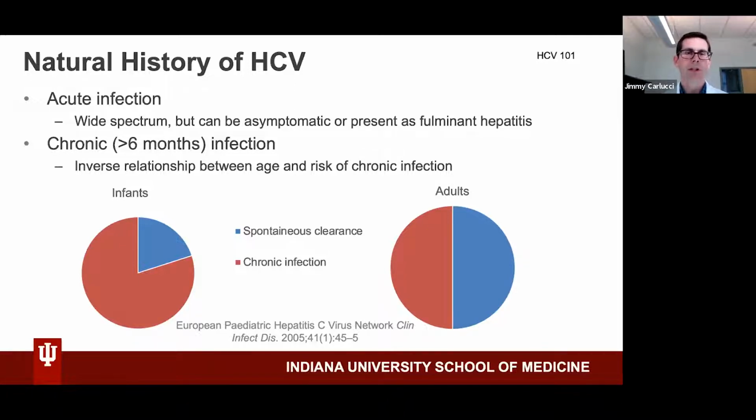Interestingly, there's an inverse relationship between age and the risk of going on to have chronic infection. For infants, for example, those who have perinatally acquired hepatitis C, there's about a 20–30% chance that they'll just clear that infection on their own. Or put differently, 3/4 of those babies will go on to have chronic infection. Whereas in adults, if you're acutely infected with hepatitis C, it's more of a coin flip, maybe 50-50 that you'll spontaneously clear the infection versus going on to have a chronic infection. Next slide.